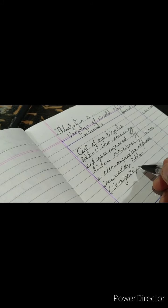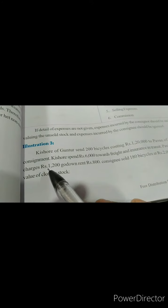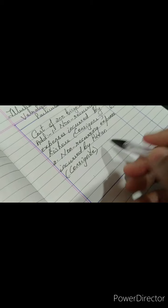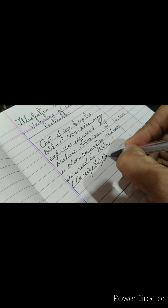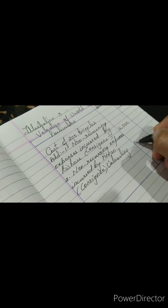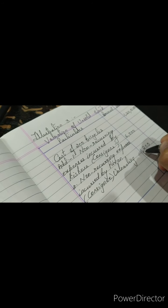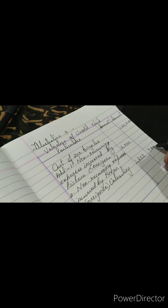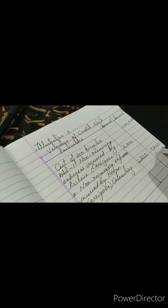Here we have the unloading charges. We are not taking the godown rent. Only unloading charges. If you see in the question, how much is it? 1,200. This 800 we are not going to touch because we need only the non-recurring expenses which won't happen again. So it will be the unloading charges which will be taken. That is 1,200. So 6,000 plus 1,200 together will have 7,200, which you will add to the above amount.